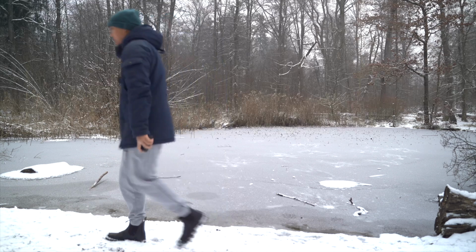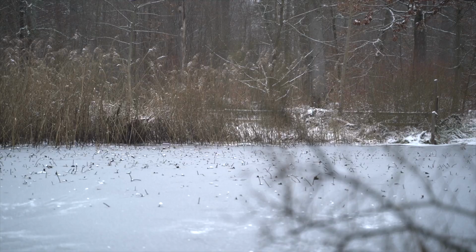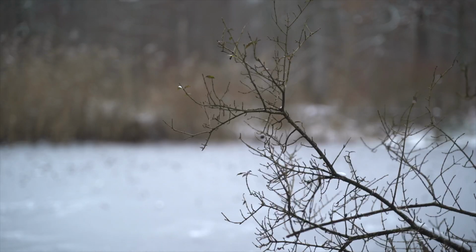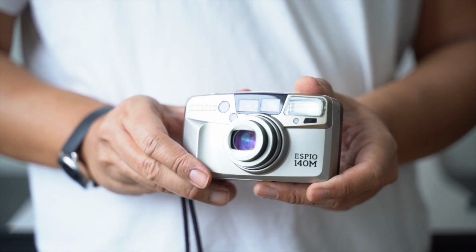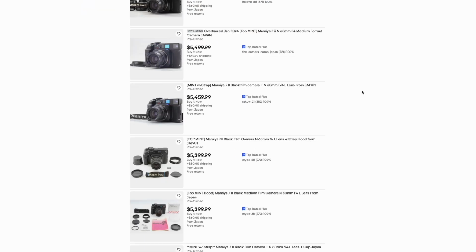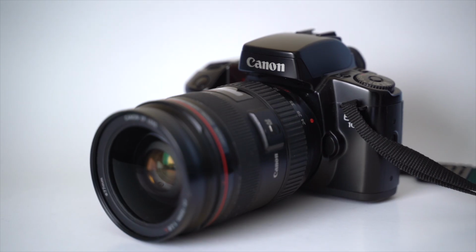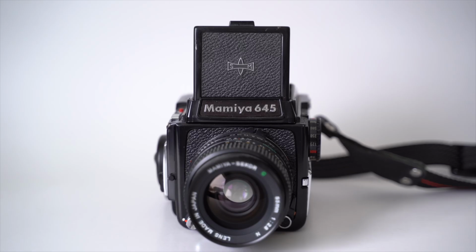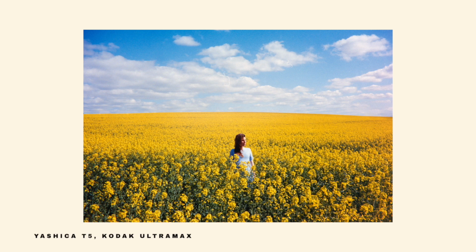Next, let's talk about the elephant in the room, budget. Setting a realistic budget is highly crucial when venturing into the world of film photography. Film cameras can be quite affordable, but some models and brands could cost you a small fortune. It's easy to get lost in the myriad of camera options out there. But remember, the most expensive camera isn't necessarily the best for beginners. Stick to your budget and remember that your skills as a photographer are what truly make a photo shine.